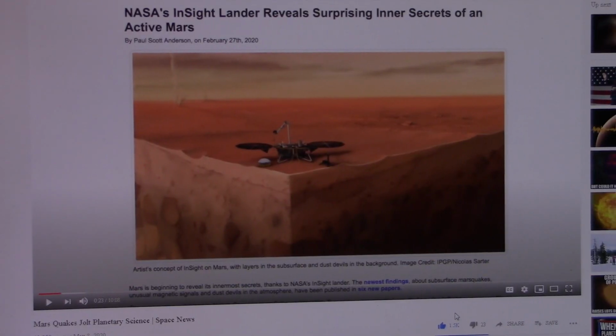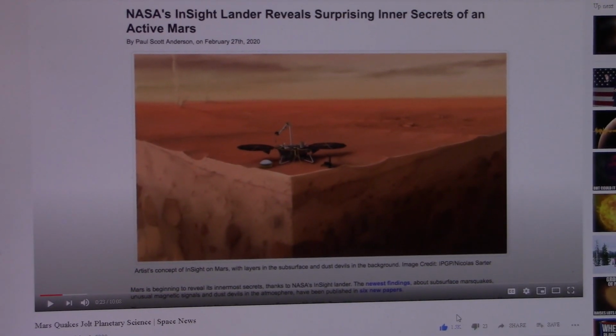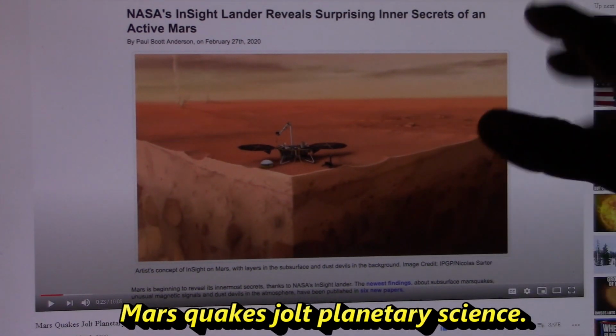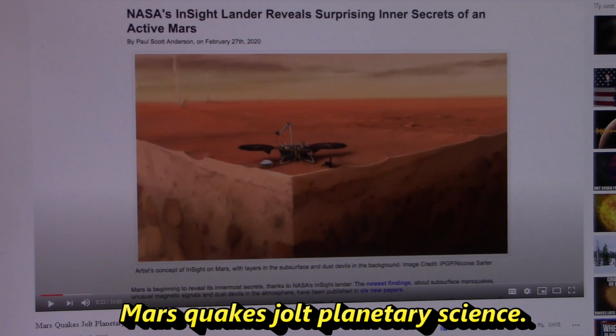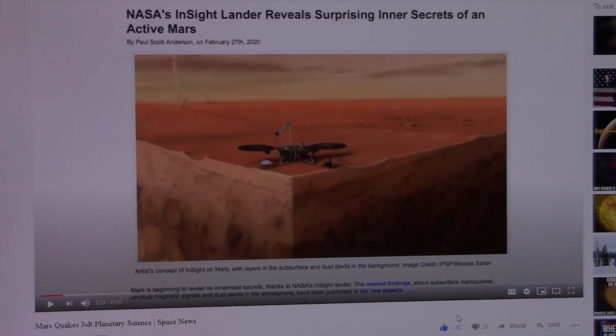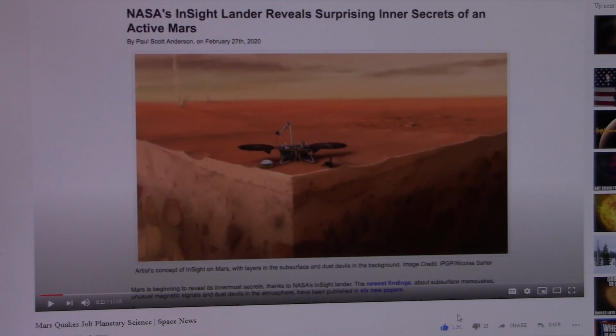But this is one I really want to get to. NASA's InSight lander reveals surprising inner secrets of an active Mars. I just put a video up on what I think is going on with tectonic plates, and according to geology or volcanology, these plates move, and that's what causes our earthquakes. Well, they're coming to find out they don't believe that's true, and they're putting it into question, because they preach this stuff on Earth like it's the gospel of Jesus Christ, that this stuff is etched in stone, and this is the way it is, and we got it all figured out.